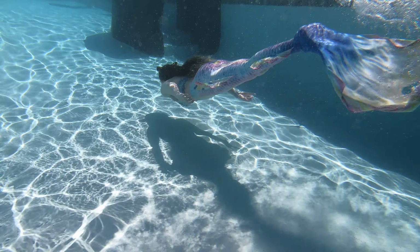What do you think? Don't we look absolutely lovely in our Shop Vancouver Mermaid tails? Actually, no, I know what you're thinking. You're thinking, man, I wish that I too had a Shop Vancouver Mermaid tail. If only there was a way that I could get a Shop Vancouver Mermaid tail sometime this summer.